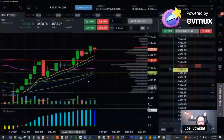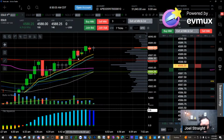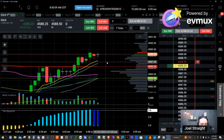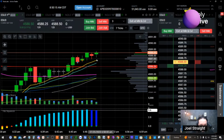Right now, the ES is setting up for a breakout and already began its move. You see, I took a tiny little one. I tried to take this 1 minute pullback here, but it didn't consolidate as fast as I wanted it to, so I kind of chopped it early. Took a small profit. We're up 28 bucks, tiny little profit.